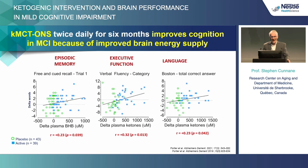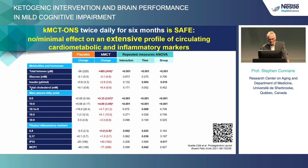So the blue spots are the active intervention, and they drift to the right of zero, which would be no change. You can clearly see that some of those points overlap with the placebo. This was the first time we had an opportunity to use a KMCT supplement. We weren't sure how much to give, and so clearly those who had a higher ketone response did better on the cognitive outcomes, and if we could pull those two apart by having a more ketogenic supplement, that would be great, but this is what you learn during research.